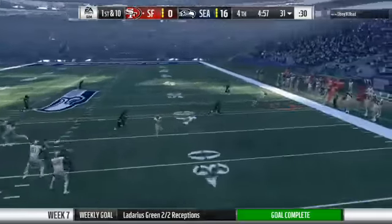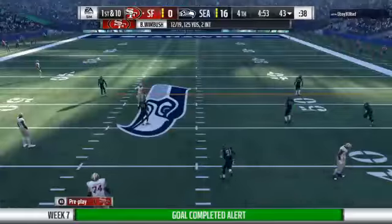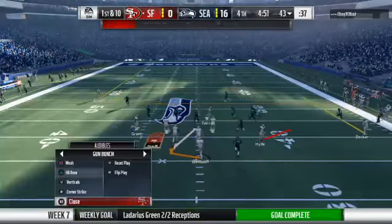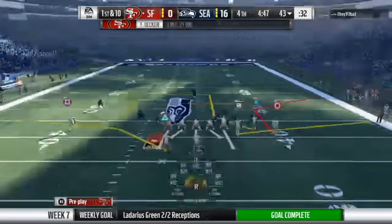They'll look to throw here on 1st down. Toward the sideline, and look at that catch. Dragging the toes, and that's going to be a 1st down. Well done. 12 yards there as they move the chains.